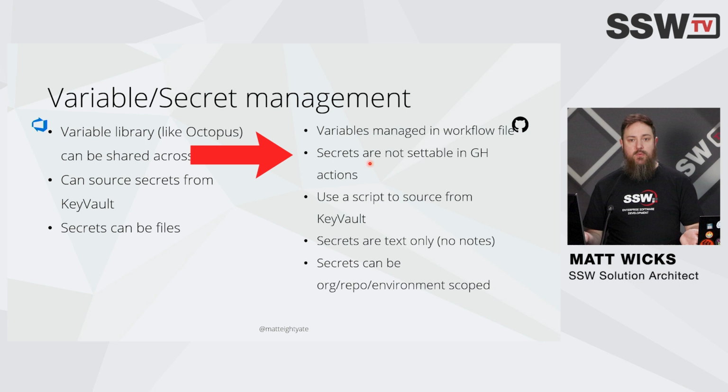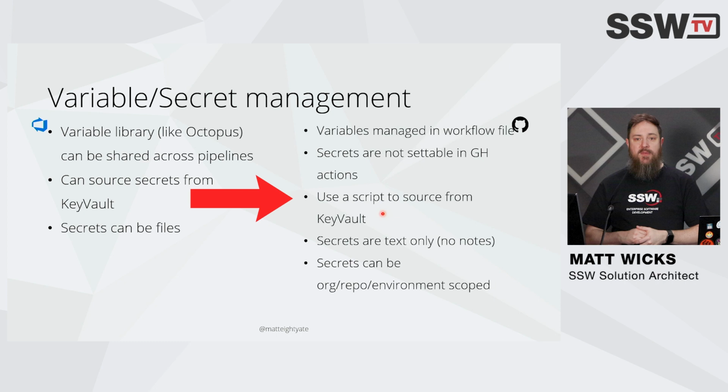I can't have an action that sets a secret, though. It's not a bad thing. It's a bit of a security thing. If I want to pull things out of Key Vaults, I do have to write my own script. It is a roll your own scenario. There was an action that could do this, but it's since been deprecated. So I need to write a bit of an Azure CLI script to pull that information down.